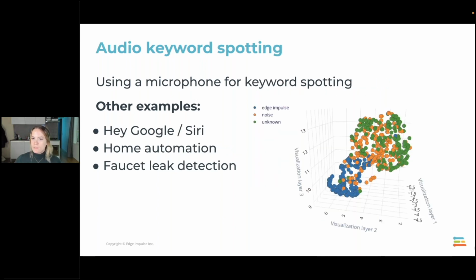And finally, audio keyword spotting. This is what most of us think of when we're thinking of embedded machine learning, because we're thinking about Google and Siri and all these things where we want to talk to our devices. This is also all embedded machine learning. And this is great for home automation, where I could say a keyword and have the device do something.